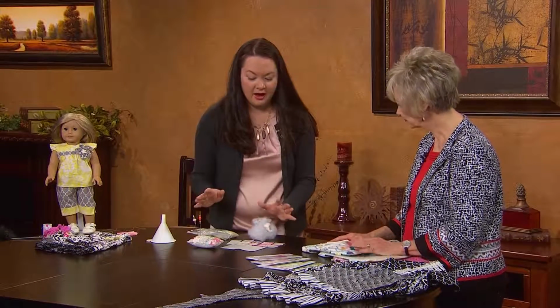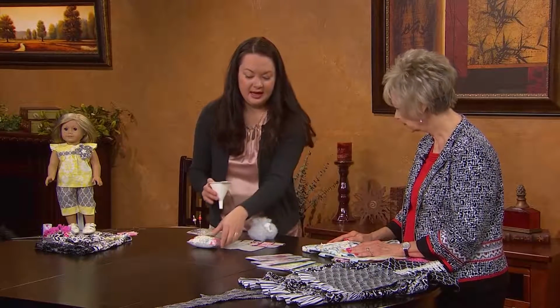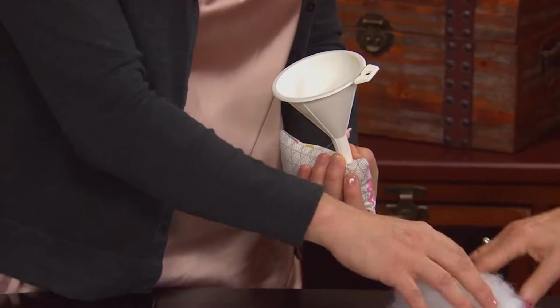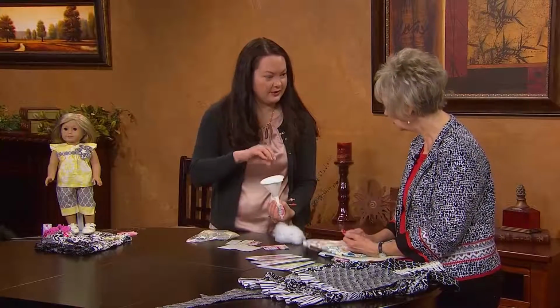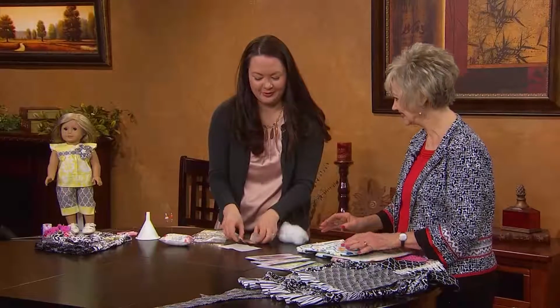That's a good point. Stuffing makes the pins go in. I also have a friend who really loves ground walnut shells, and they'll stuff it that way. And I always use a funnel to get all of that in. I'll stuff it with my hands first, and then I'll throw in some rice. That's a good tip. Doesn't go all over the floor. Although sometimes it still does, if you're doing it with kids.